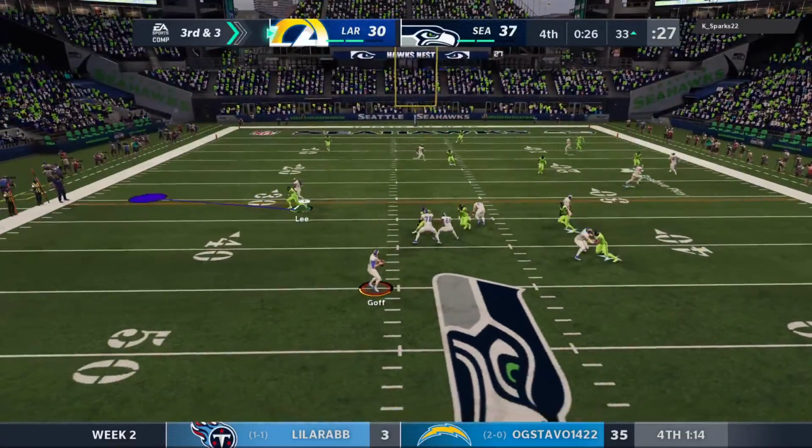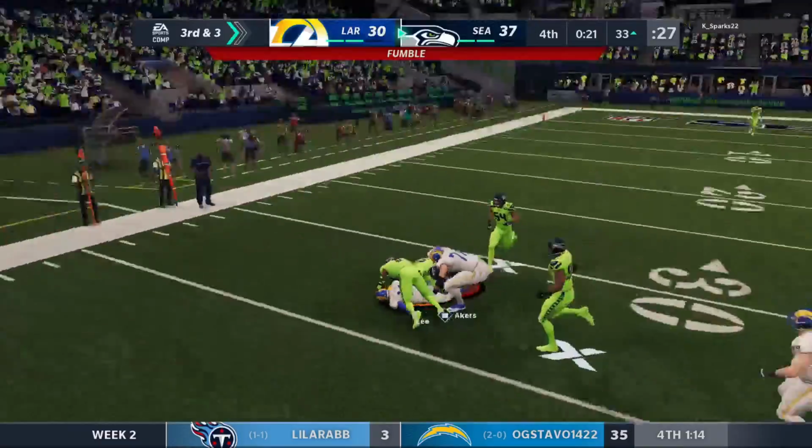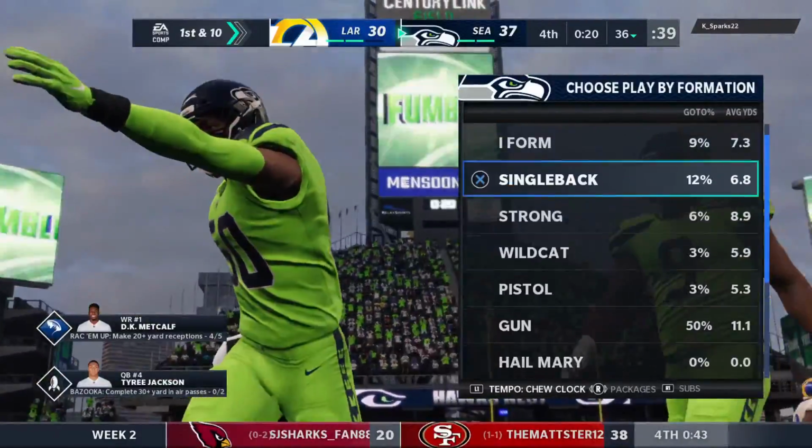Goff steps away to his left. Oh, no, he lost the football. And the Seahawks have picked it up. And they take possession of the football and have it at the 36-yard line.